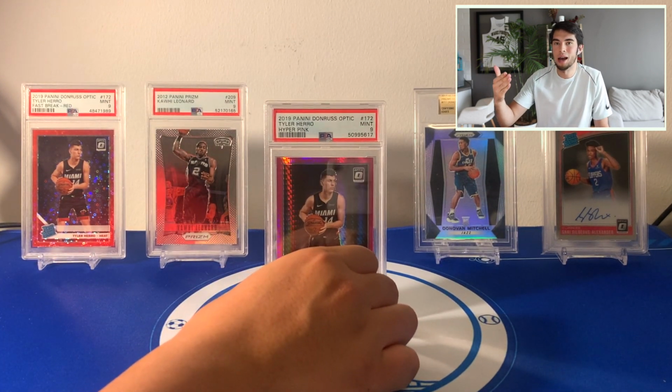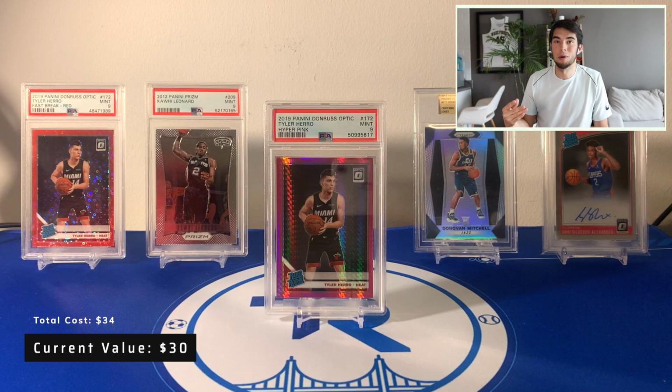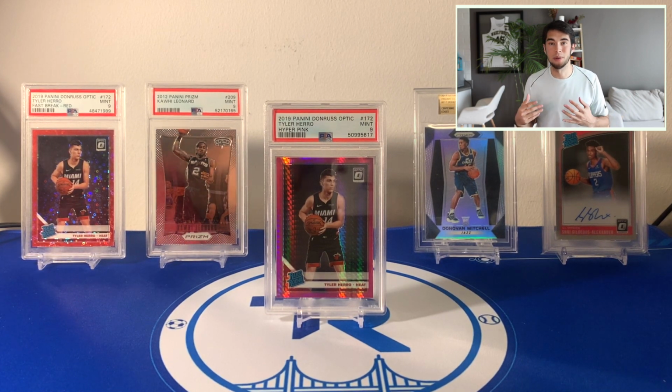11 months ago, Tyler Herro, all of these were doing numbers. These were almost like $75, maybe $80 cards. You wait 11 months, the whole landscape can change. And that's something I warn people about. Even if PSA does bring back that bulk, it's gonna be a similar thing. It's gonna be 11 months.